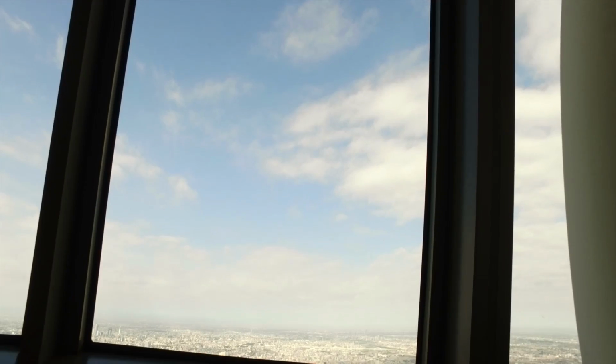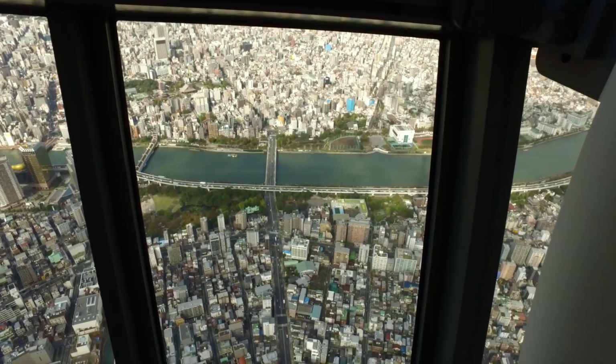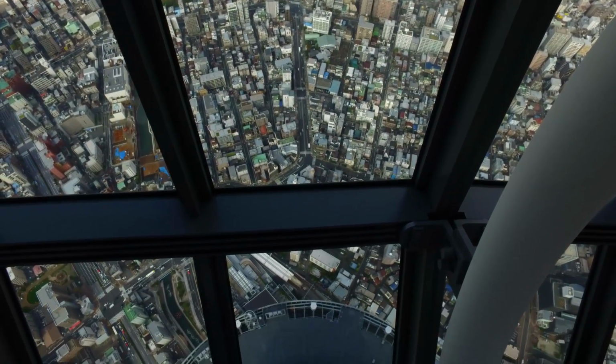Although the windows at this level were small, the designers were thoughtful enough to install many windows so you could still get an incredible view of the surrounding area. You can see all the way down to the ground from here.